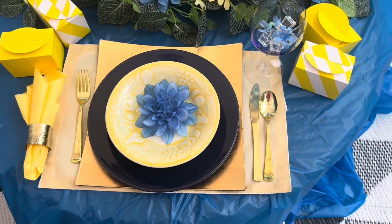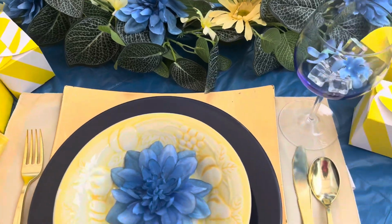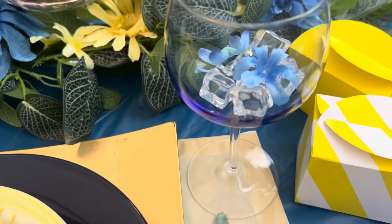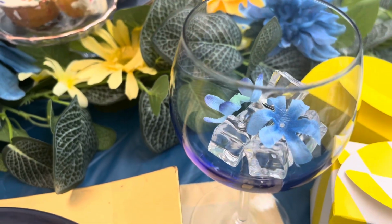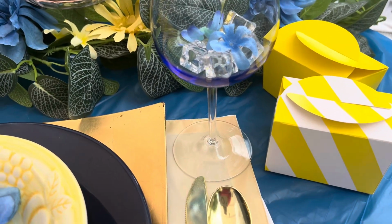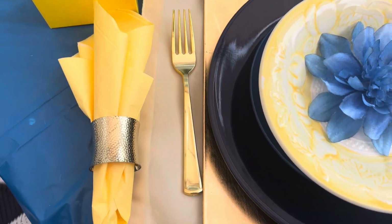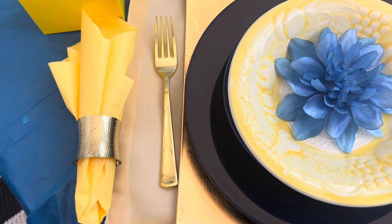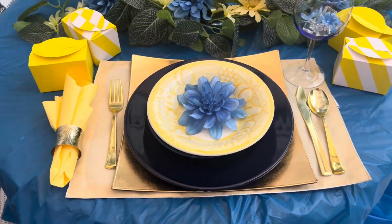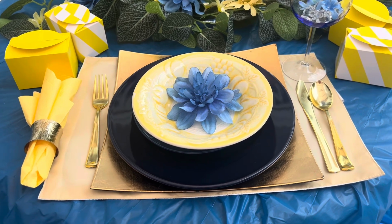My tablecloth was from the Dollar Tree, and the little gift here was also from the Dollar Tree. The beautiful blue glasses that I placed the ice and little flowers in were from Goodwill. The napkins were from the Dollar Tree. The napkin holder was from Home Goods. So now what I'll do, I'll go ahead and break down the place setting for you.